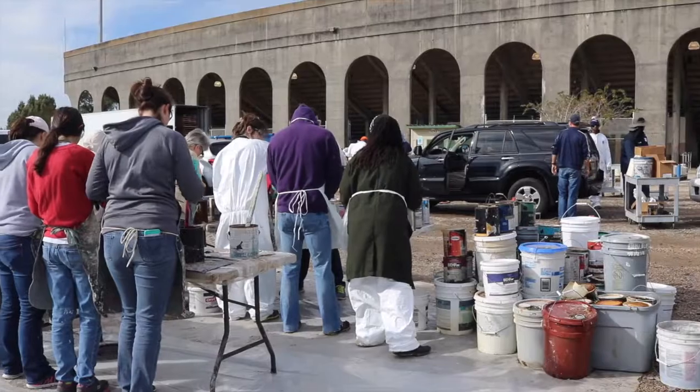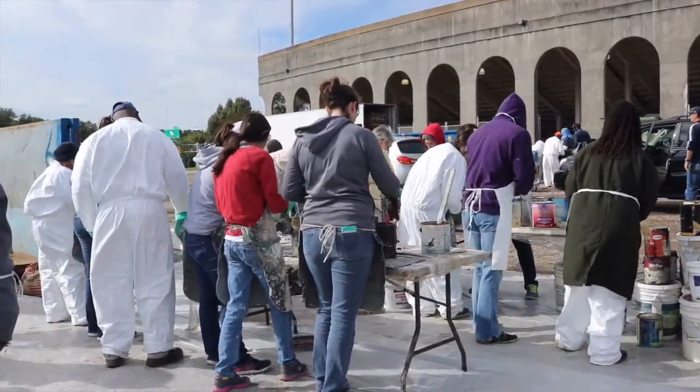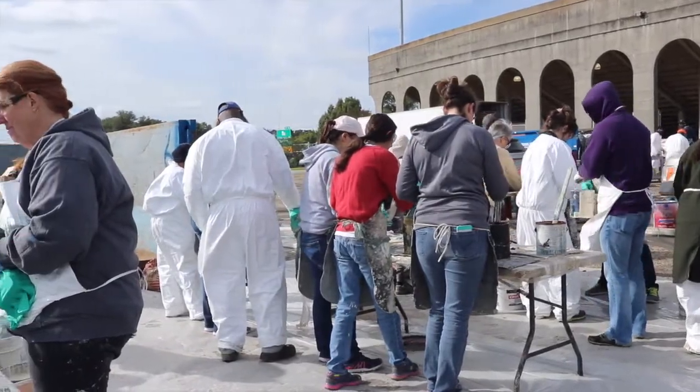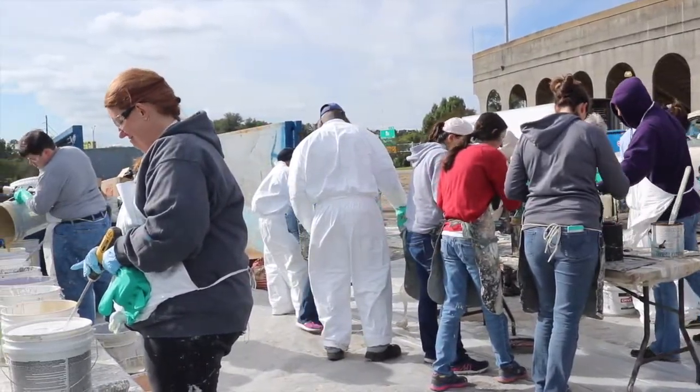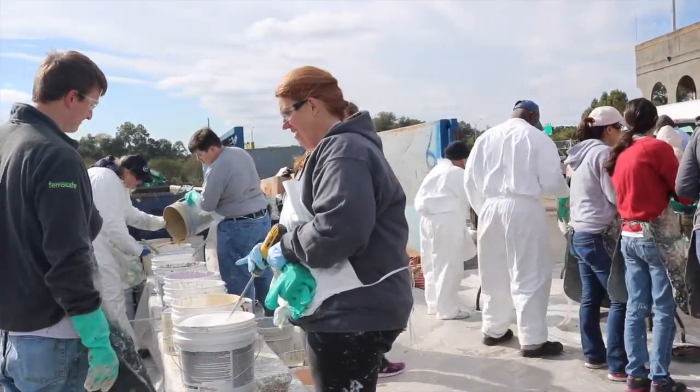So, as the used paint comes in, volunteers from LDEQ will open the cans, match up similar colors, and mix them into larger buckets, which are then donated to the ReStore, who will then label and price the paint for resale to the public.